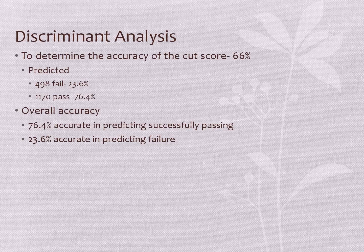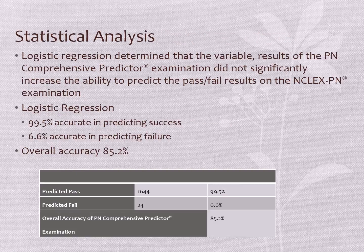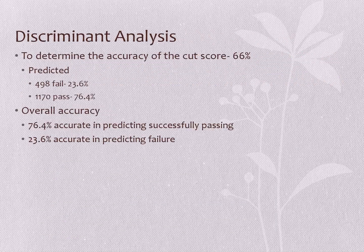The overall accuracy of the findings with logistic regression was 99.5% accurate in predicting success and 6.6% accurate in predicting failure, for an overall accuracy of 85.2%. So the variable PN Comprehensive Predictor Examination did not significantly increase the ability to predict the pass-fail results of the NCLEX PN examination.